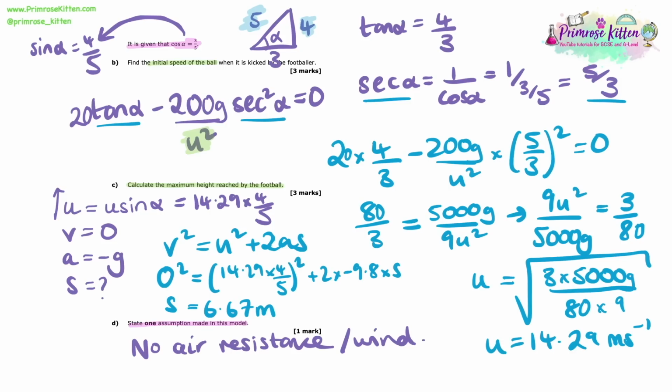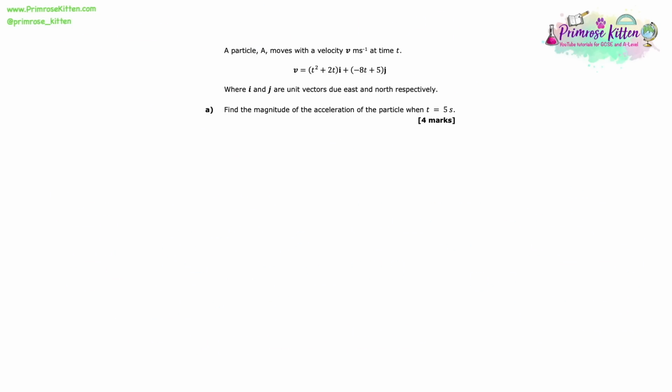any projectiles question. A particle A moves with a velocity v meters per second at a time t. We know that v equals (t squared plus 2t)i plus (minus 8t plus 5)j, where i and j are unit vectors due east and north respectively. Here we're asked to find the magnitude of the acceleration of the particle when t equals 5 seconds.